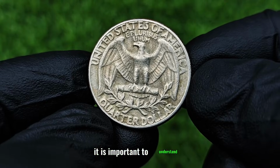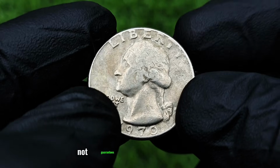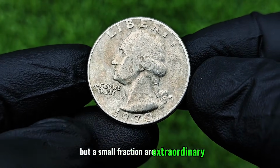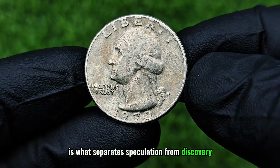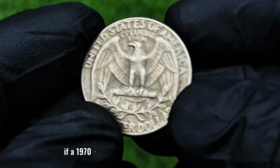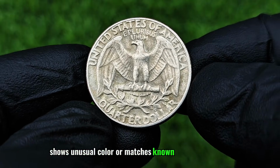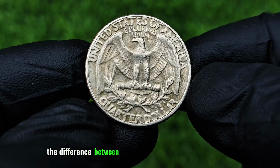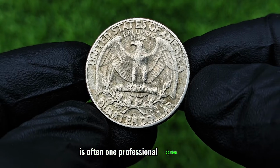It is important to understand that stories of overnight fortunes are built on rarity, not guarantees. Most coins are common, but a small fraction are extraordinary, and identifying them correctly is what separates speculation from discovery. That is why professional authentication matters. If a 1970 D quarter appears heavier than normal, shows unusual color, or matches known error diagnostics, it should be examined by experts. The difference between a curiosity and a life-changing coin is often one professional opinion away.